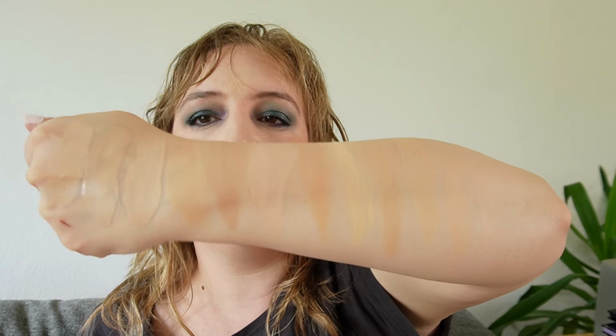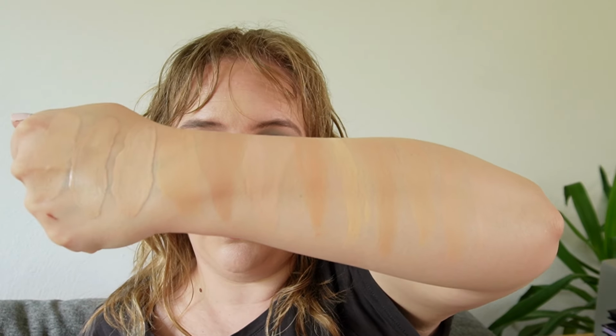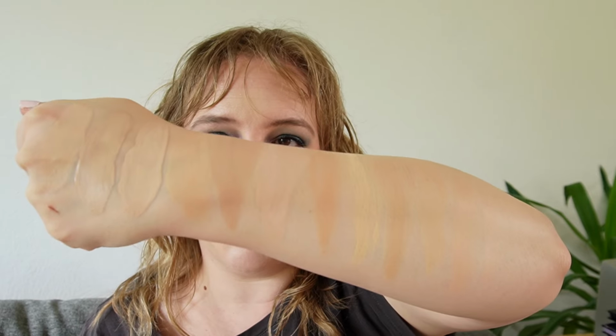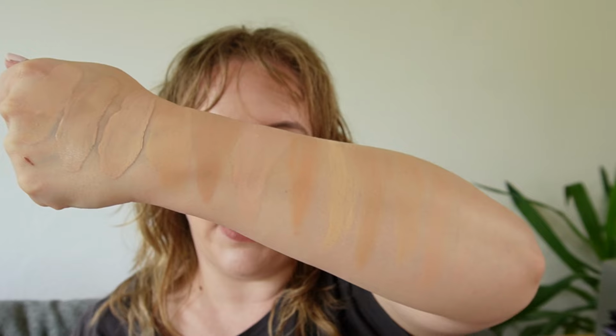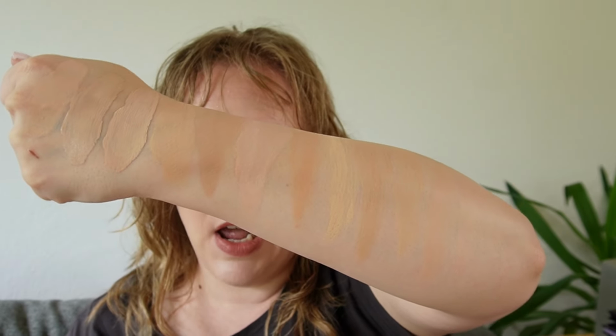Can you see that? These are all of the foundations swatched next to one another so that you can hopefully get a bit of an idea of what all of these look like. As I mentioned, these are my perfect shade matches. That doesn't have to be your perfect shade match. We're all different. If you have cool skin, then some of these perhaps aren't going to work. I've said this from the start of the video.